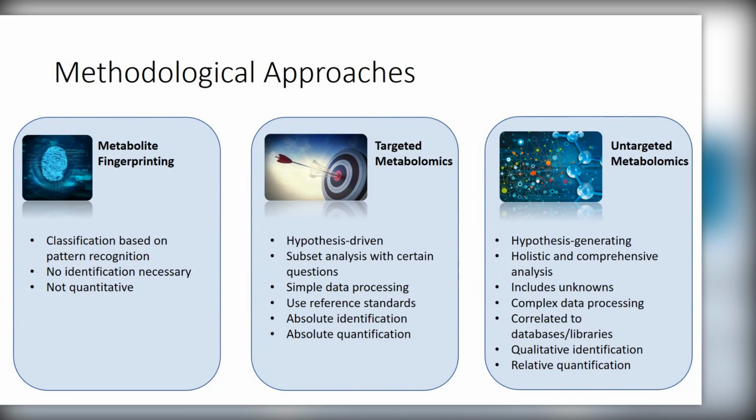Finally, untargeted metabolomics, which is clearly the most complex of the methodological approaches, is a holistic and comprehensive analysis of the sample. It includes unknowns and involves complex data processing. It also involves the comparison of features with in-house libraries or databases. And here we're talking, in general, about relative quantification.